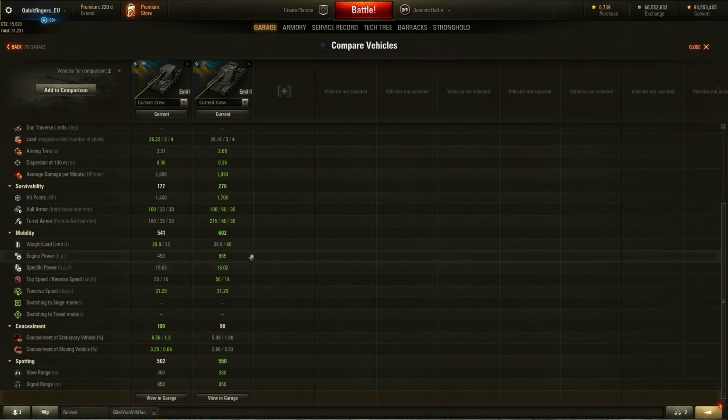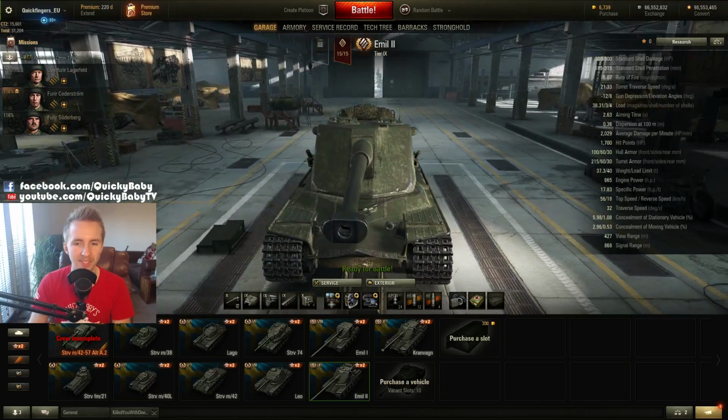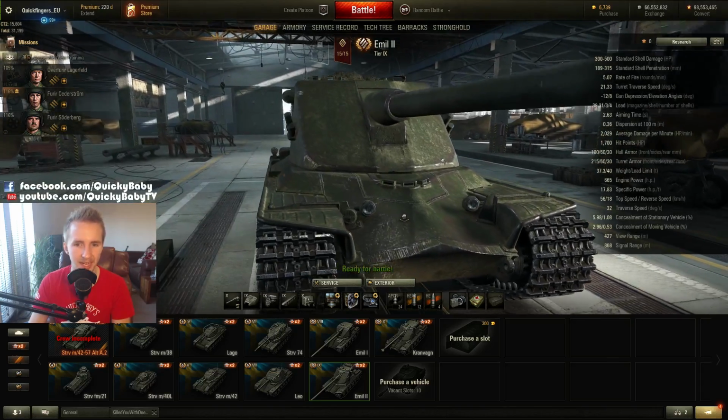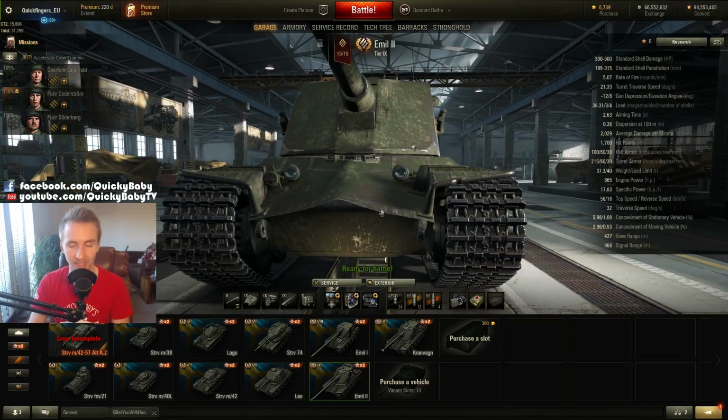The tank is also much more heavily armored, 100mm still at the front of the hull, but your side armor has tripled, and your turret armor has gone from 180 to 215 at the front and 60 at the side. While the vehicle's got a much more powerful engine, giving it a better specific power ratio, its top speed limit has also increased both forwards and backwards, and the vehicle has 20 extra meters view range. Wow, this thing looks like an absolute beast at tier 9, and if you manage to get hull down on a ridgeline, you are going to be a very well-armored autoloader.